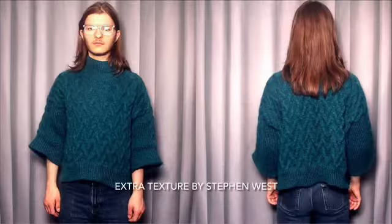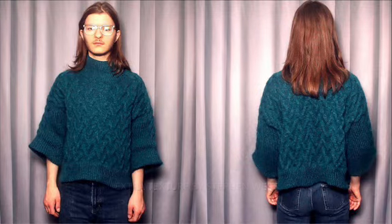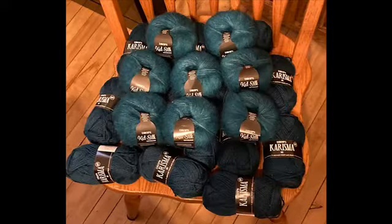I'm going to jump right in by starting with the elephant in the room, what I'm wearing. I finished this back in the spring, so this is not a new FO at all, but it's what I'm wearing today. This is Extra Texture by Stephen West. And it's 2 yarns held together. It is Drops Charisma in the colorway Petrol, held with Drops Kid Silk in the colorway Petrol.